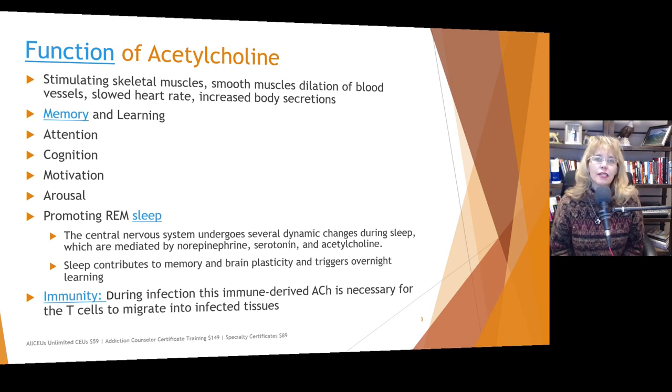So what does acetylcholine do? It stimulates skeletal muscles, smooth muscles, dilates blood vessels, can slow the heart rate, and increases body secretions. So, you know, that's kind of interesting. We'll find out in a little bit that it also can increase blood pressure. So it slows your heart rate, but it can increase blood pressure.